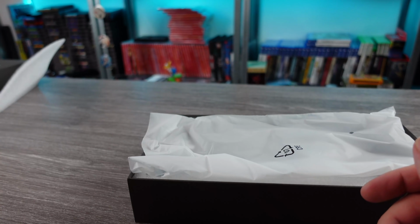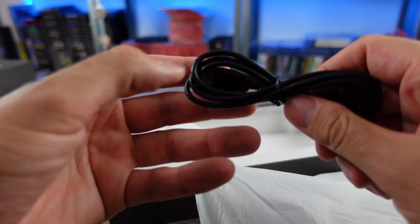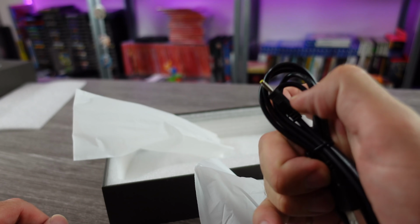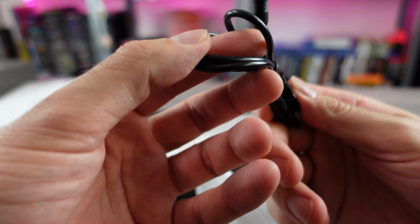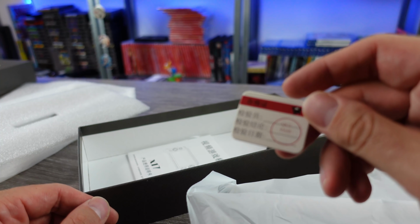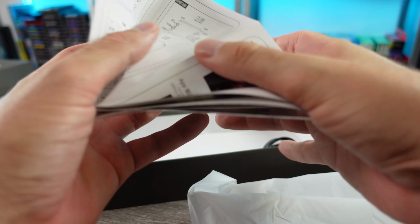We get a little bit of foam. We get a console. We get a USB-C. Oh, wait, what is this? I thought it was going to be USB-C. What is this? We get a little jack thingy. We'll have to see. What is that? Is this part of this? Is that for power? I don't know. We get a little QC thingy. It passed QC. Okay. And then we get the manual.